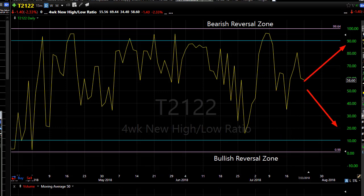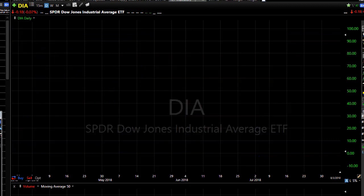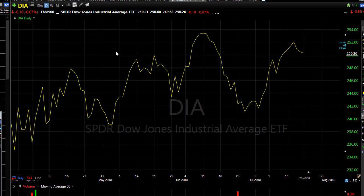We also have plenty of room to move to the downside, or even that sideways move, which we did yesterday, that we'd rather not see again today. I'd like to see a little bit more price action, and we're getting that this morning. So the good news here is we have plenty of room. We're at no risk of reaching that overbought condition for the time being. So we're looking really good on T2122. Let's take a look at the earnings calendar.